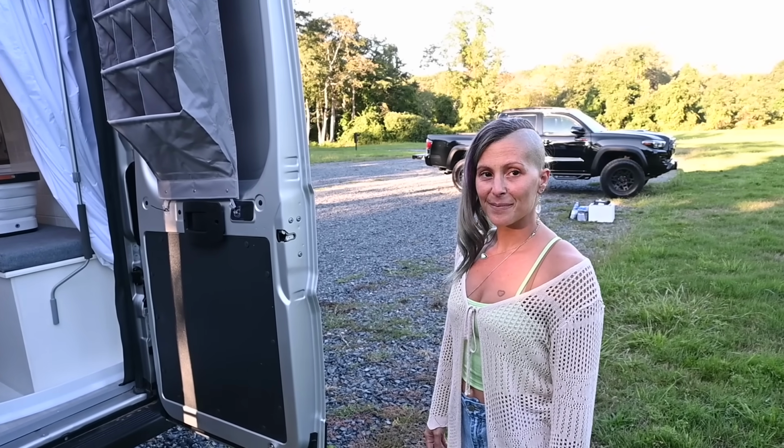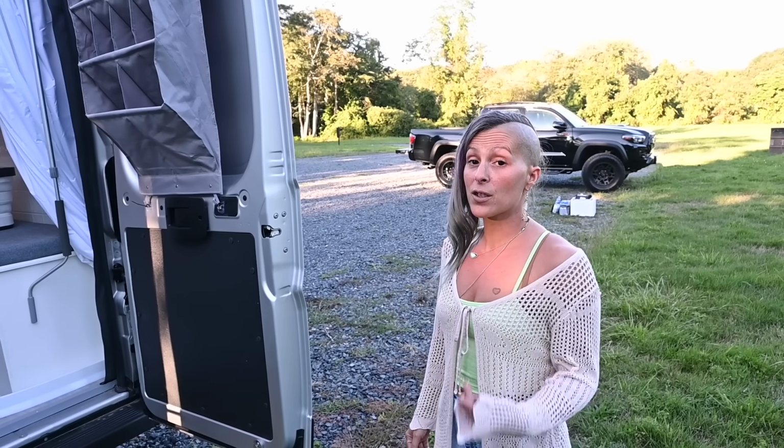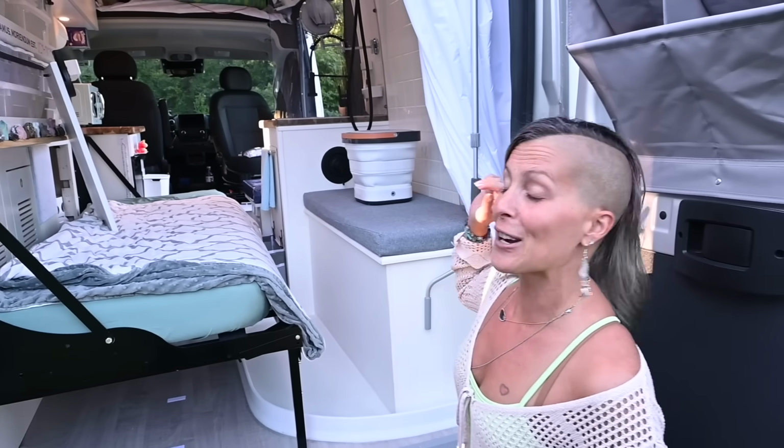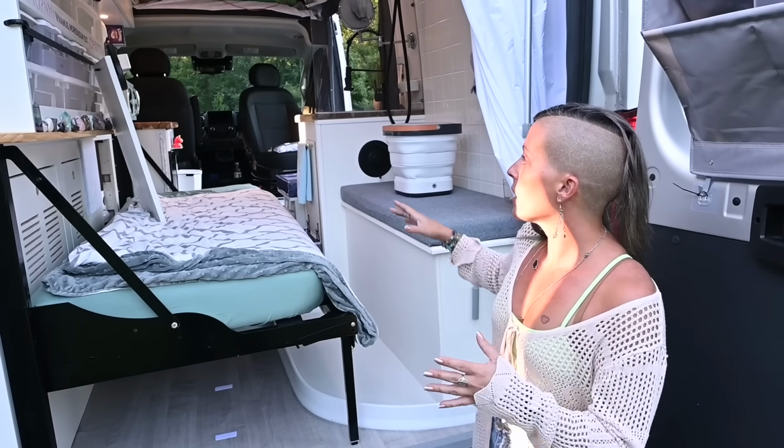So this is a shorty. This is 18 and a half feet. This is the great thing about it, that it's so comfortable to travel down the highway. I mean, I'm talking 11 hours a day I would sit in that seat, and I was completely fine with that. So very comfortable for moving.